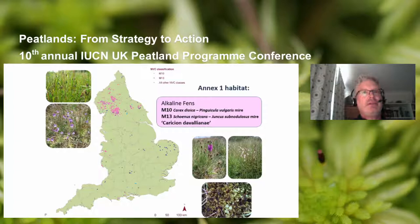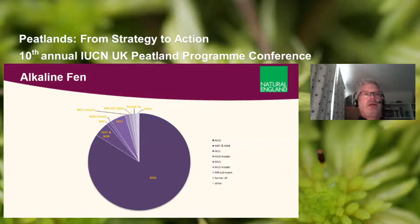This just highlights the proportions of the different types of alkaline fen, the M10 being the more upland representation with lots of brown mosses and common butterwort and dioecious sedge. The M13 is the more lowland variety of that, of which there is such a small amount as a proportion of the total, and highly threatened.